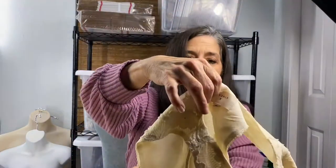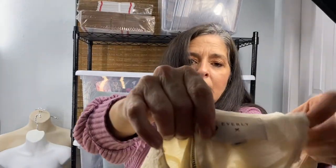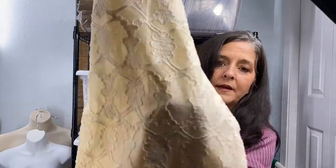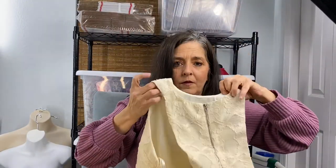And then we have this Everly dress. This is a size small. It's just a lined lace sleeveless dress. Zips in the back.